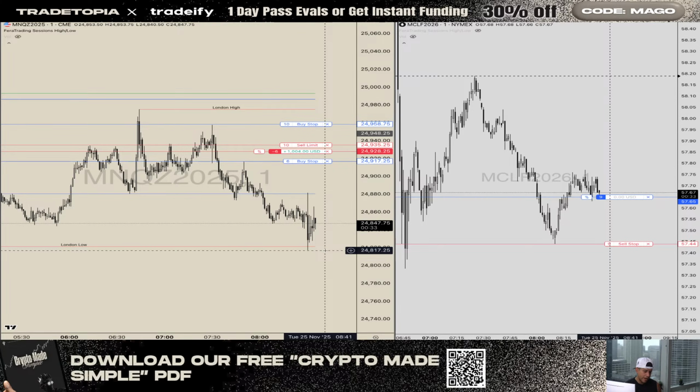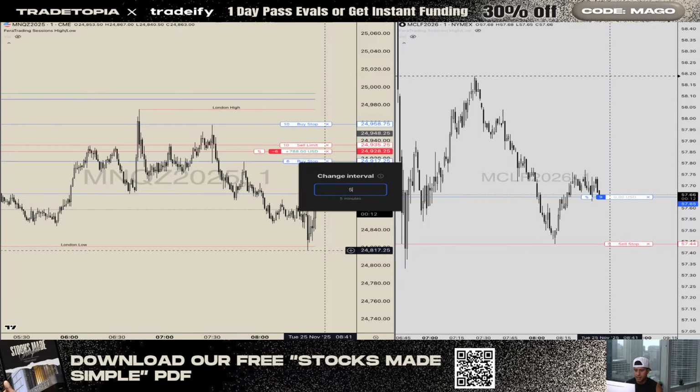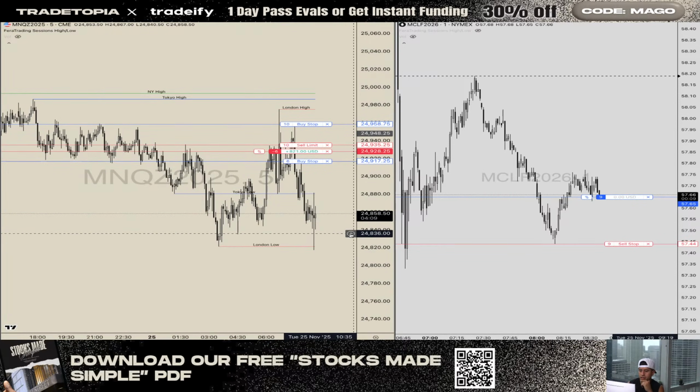If Nas comes back, are you taking the short, or does it depend if the short's demand below London? I think we've seen enough demand already for it to go down. Yeah. Took profit at London lows. Nice. Good for you. I love that. That's what I wanted to do.